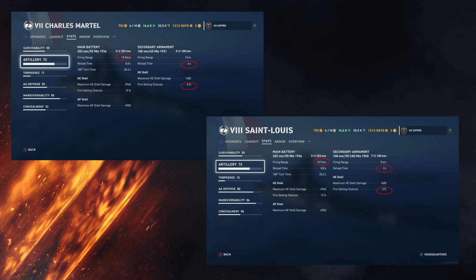Alright, next up we have the overall artillery, and it's as close as it can possibly be between the two ships without being exactly the same. The secondaries fire a little bit faster on Saint-Louis, and you get less fire chance for weird reasons, while Saint-Louis also gets a whopping 100 meters more firing range compared to Martel. So really, the artillery is exactly the same.